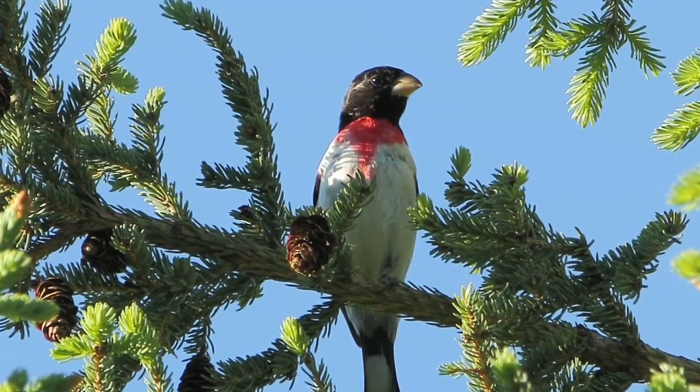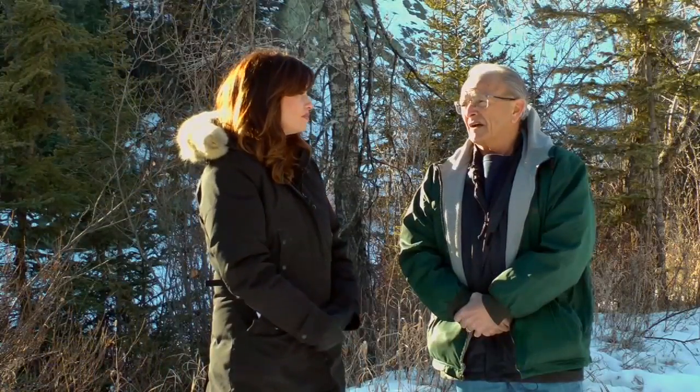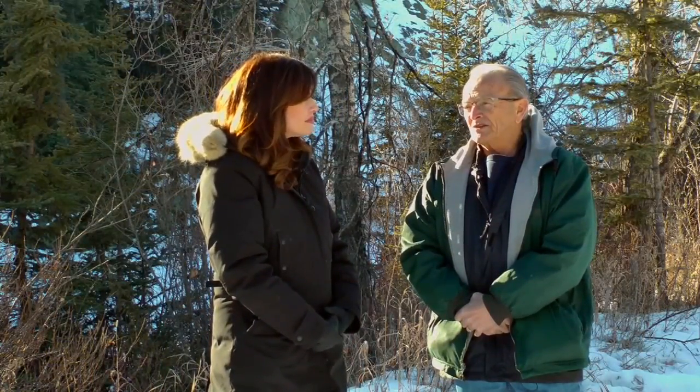Is there somewhere specific that we can spot some of this wildlife? Well, if you go into town and then head south and come across a road called Plummer's Road and follow that road around, that's where I've been successful for great grays and moose. You have to cruise the area.